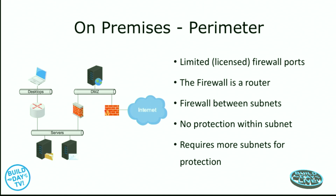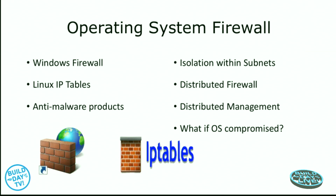Of course, we often do want to provide security within subnets on premises. And in that case, we usually use the firewalls inside the operating systems where we have our servers. So it might be that we've got Windows servers using the Windows firewall, or we've got Linux machines using IP tables or some other control mechanism for the Linux firewall. Or we might install a third-party anti-malware product that includes firewalling. But we have firewalling capabilities inside operating systems. And this is actually true whether we're on premises or we're in AWS. But it is the way that on premises we get security within subnets most often. So it allows us to do some control and not necessarily trust everything that's on the same subnet with us.